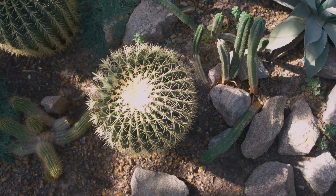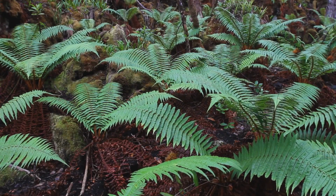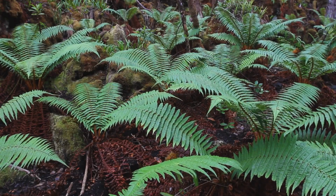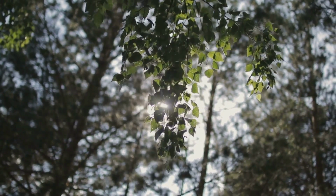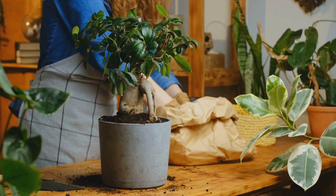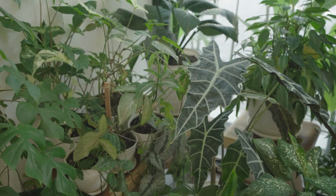Cacti and succulents, for example, are desert dwellers, loving long hours of bright light. On the other hand, ferns and ivies originate from forest floors, thriving under the canopy's dappled light. So, how do we match our plant with its perfect spot? Observe your space throughout the day, noticing where the sun hits and where shadows fall. Direct sunlight may be too intense for most plants, causing their leaves to scorch. Indirect light, however, is a safe bet for most indoor varieties.